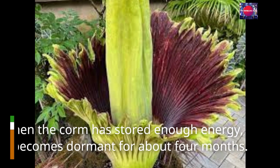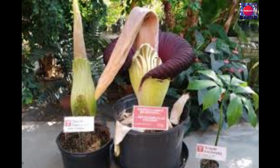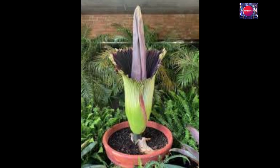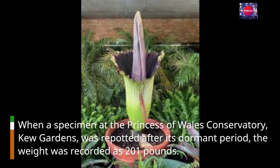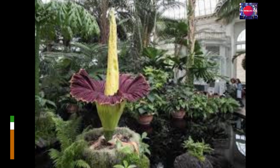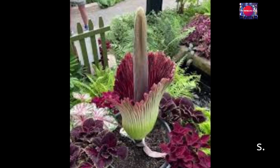When the corm has stored enough energy, it becomes dormant for about 4 months. Then the process repeats. Its corm is the largest known, typically weighing around 110 pounds. When a specimen at the Princess of Wales Conservatory, Kew Gardens, was repotted after its dormant period, the weight was recorded as 201 pounds. In 2006, a corm in the Botanical Garden of Bonn, Germany, was recorded at 258 pounds.